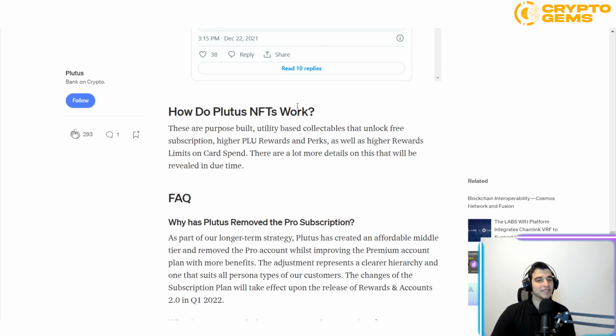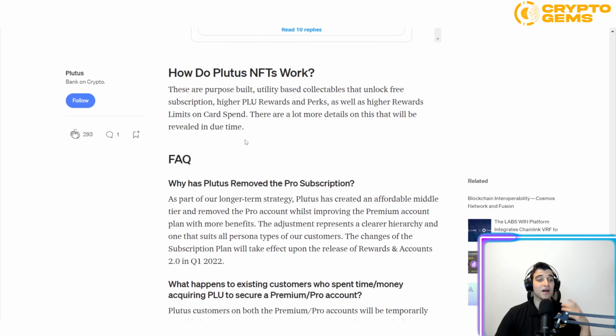Now, how do Plutus NFTs work? These are purpose-built, utility-based collectibles that unlock free subscriptions and higher PLU rewards and perks, as well as a higher rewards limit on card spend.